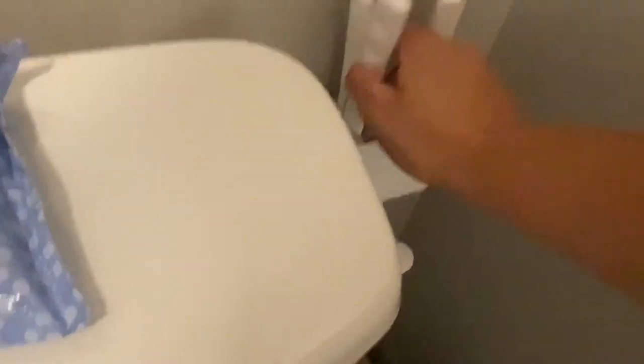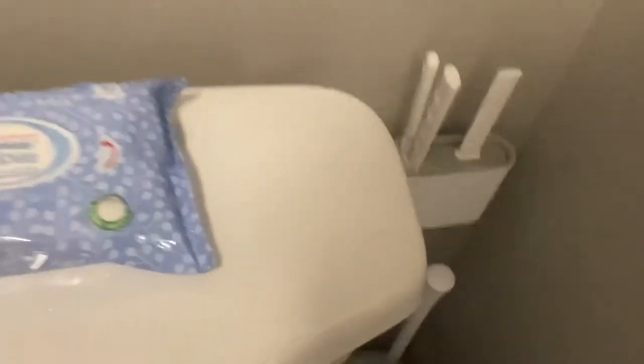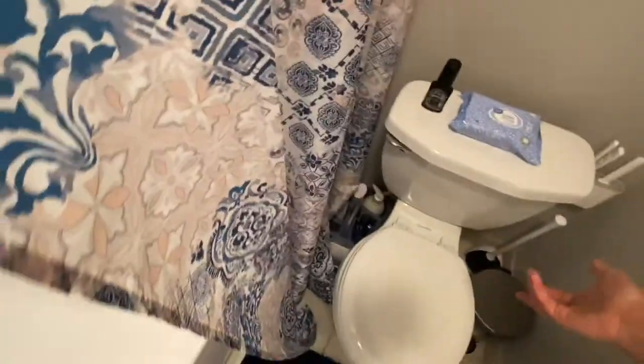And then the little brushes for if I need it, really. Flushable wipes, poopery spray, toilet caddy, because I didn't have anywhere else to put it, which is a fine spot. It's not going to get in the way. My cute shower curtain, which I said touches the ground earlier. I have the conditioner I use for shaving there.